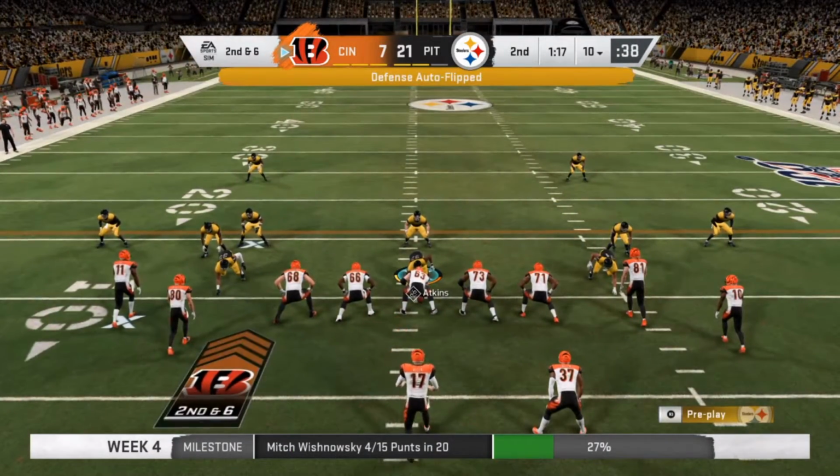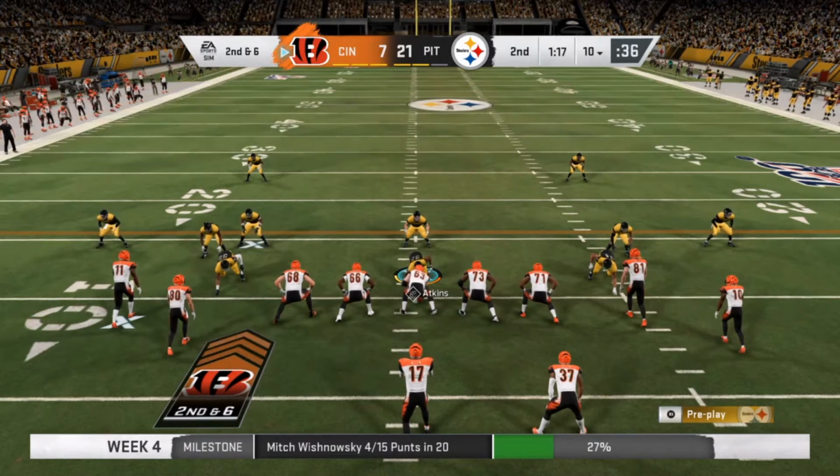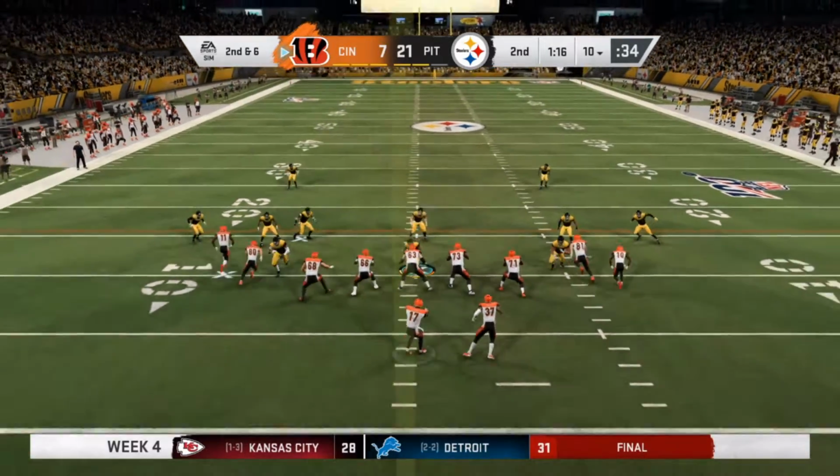Yeah, well, he doesn't need to change much personally. 4 yards on that last completion, so that sets up 2nd and 6.